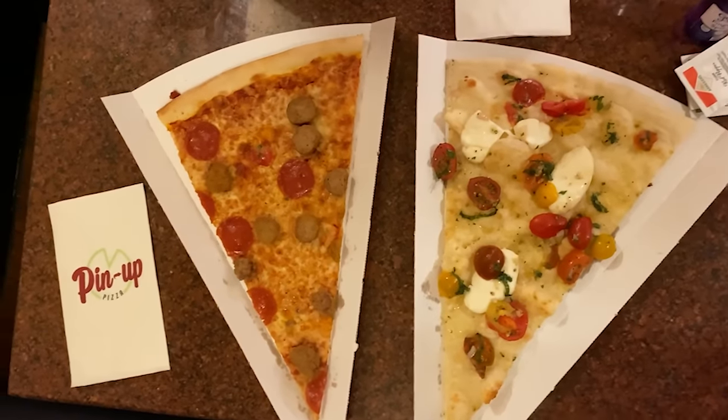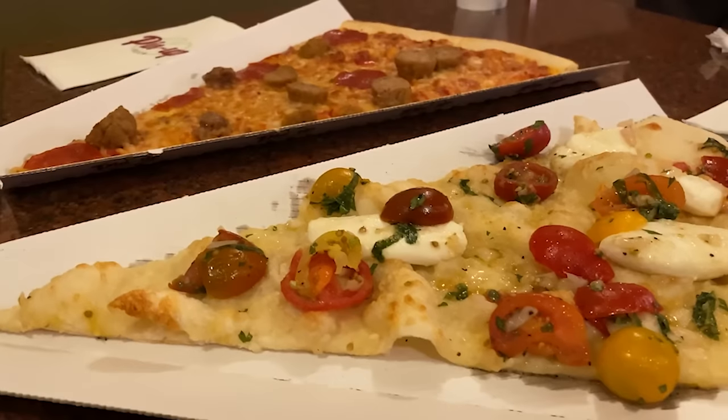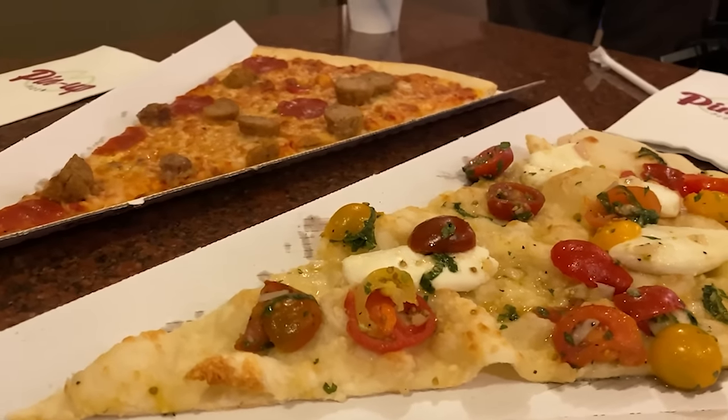These slices are humongous, and their slogan is basically large slices and pretty faces. That's right, and the slices are definitely large. Yes. Right, really large slices here. Looks really good too, really kind of that New York style. Thin slices. Yes. Looks like my kind of pizza.